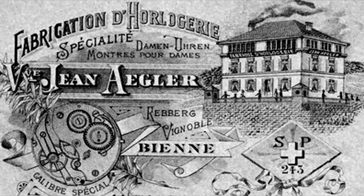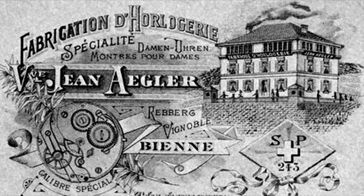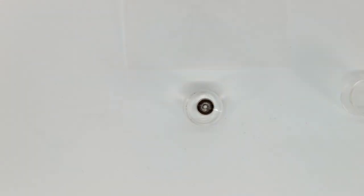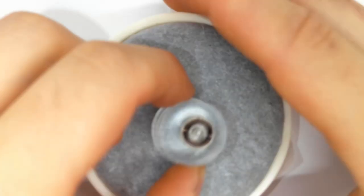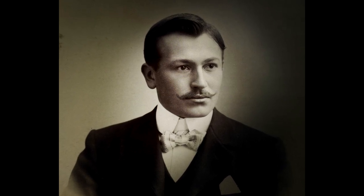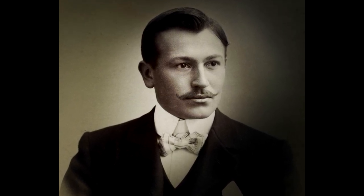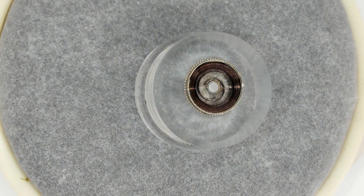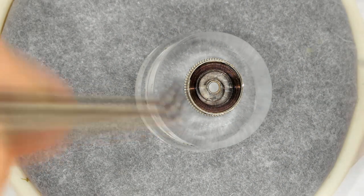During the early stages of the Aegler factory, they produced movements and complete watches under the name Reberg, named after the vineyard district the factory was located in. In 1905, Hans Wilsdorf started to form a relationship with the company and started ordering movements for his Rolex watches. It's not clear when Aegler started to supply movements to Gruen as well, but it was also around this time period.